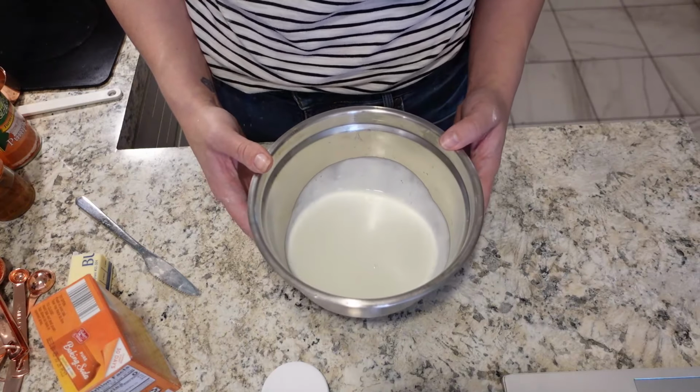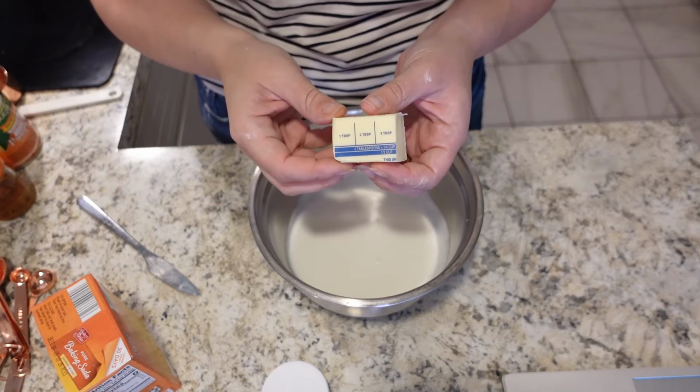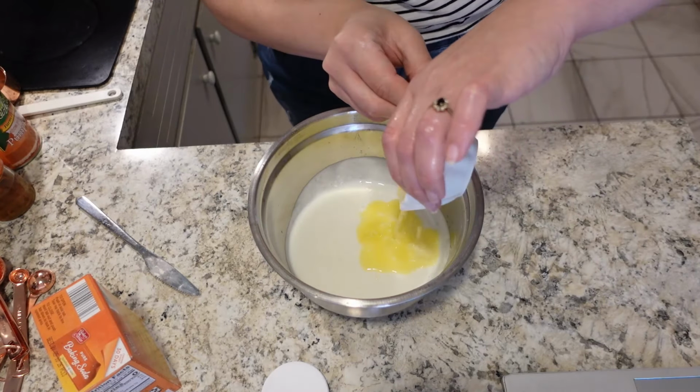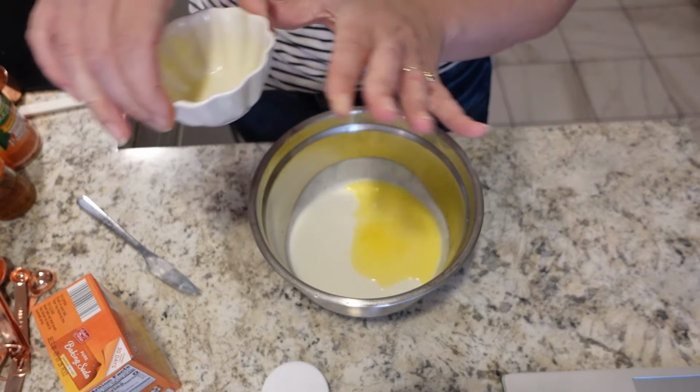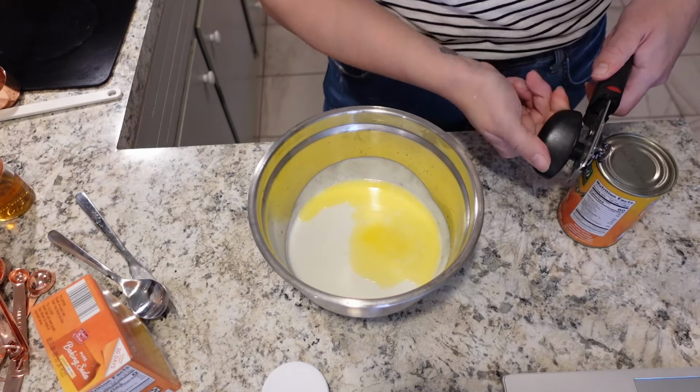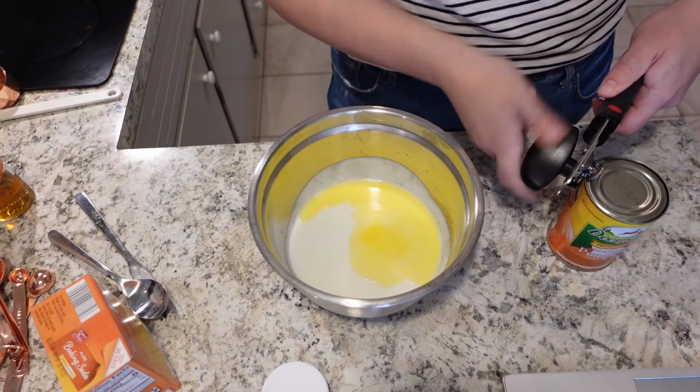Also, normally my buttermilk isn't this thick, but I had it in the back of my refrigerator and I think it's just super cold. We also have 3 tablespoons of butter, but we need to melt it. So I'm gonna do that real quick in the microwave. All right, there we go. Throw our butter in there. All right, now for our pumpkin puree, we are going to do 3/4 of a cup.